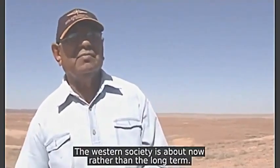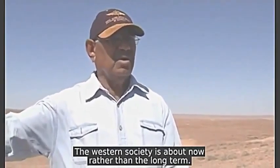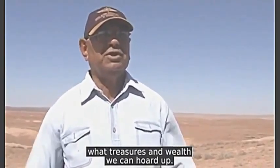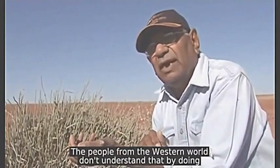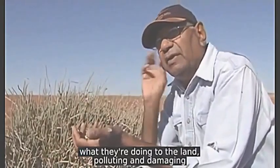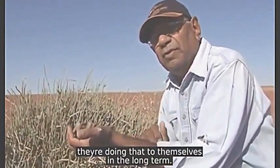The Western society, it's about now rather than the long term. It's what we can do now, what we can hoard up now, what treasures and wealth we can hoard up. I think the people from the Western world don't realise that and don't understand that by doing what they're doing to the lands, polluting and damaging that land, they're actually doing that to themselves in the long term.